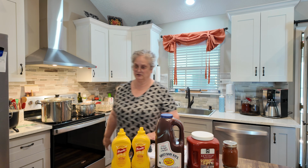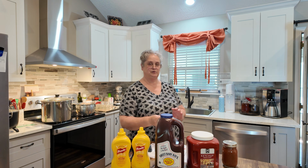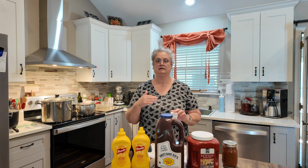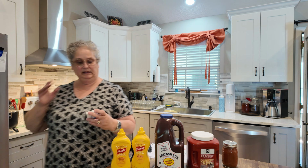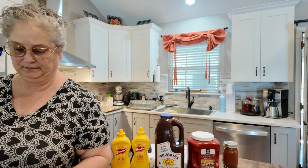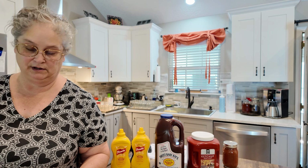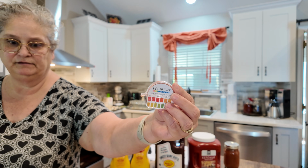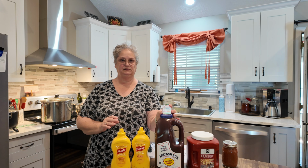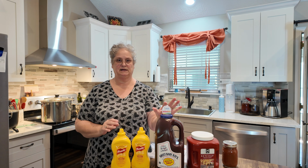So I'm going to show you a cheap way to make sure what you're processing is below the 4.6 recommended acidity level. They're a strip that lets you test the food or liquid and measure your acidity level. And you simply tear these off. So we will test each one of these, and I'll show you what it looks like on the strip.